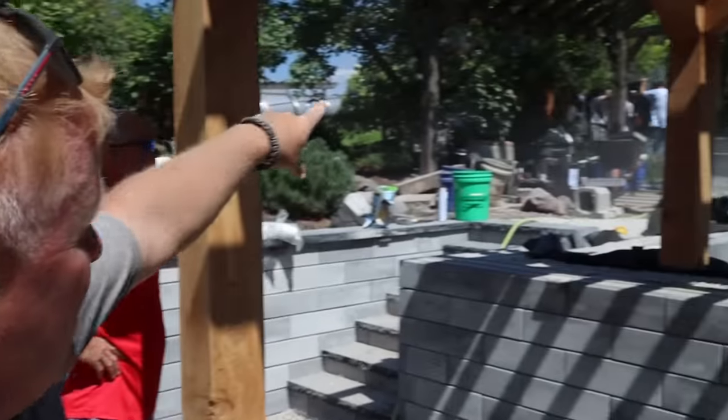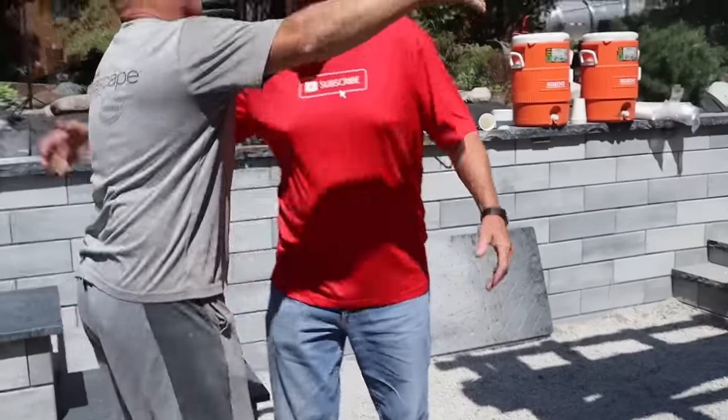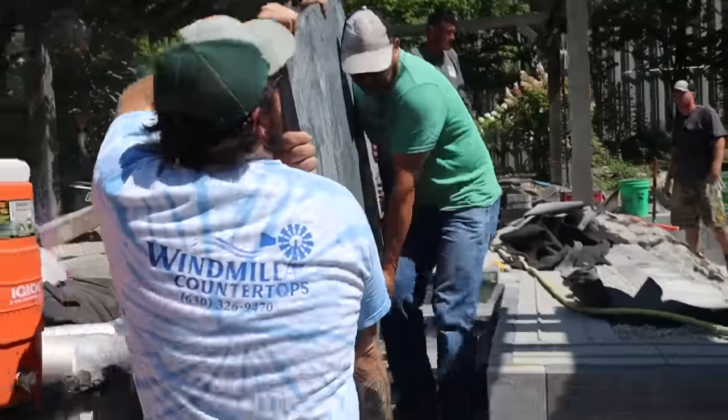You can see the countertop coming in now. Give them a little bit of space. Yeah, we're trying to get out of the way. So I said I could help. They were like, yeah.